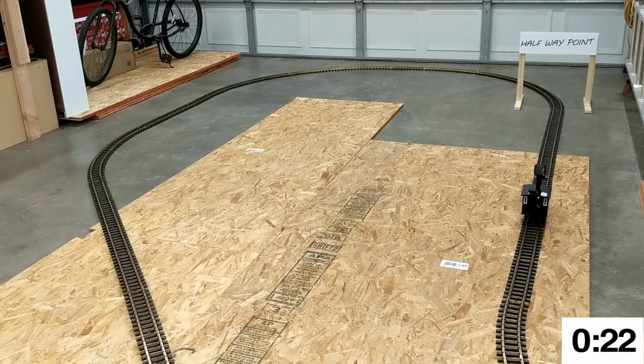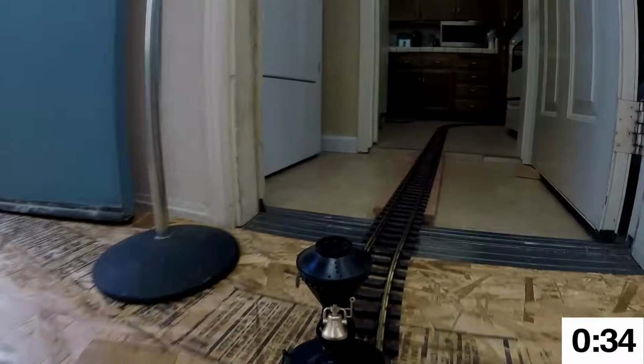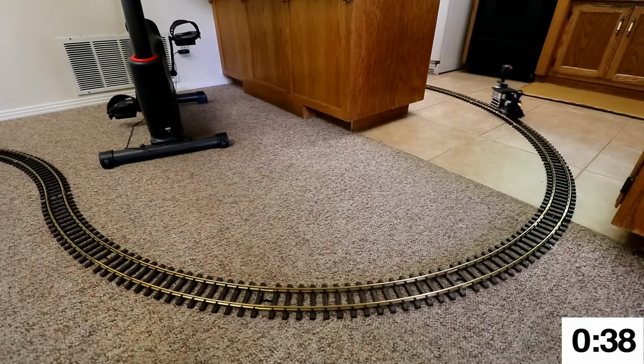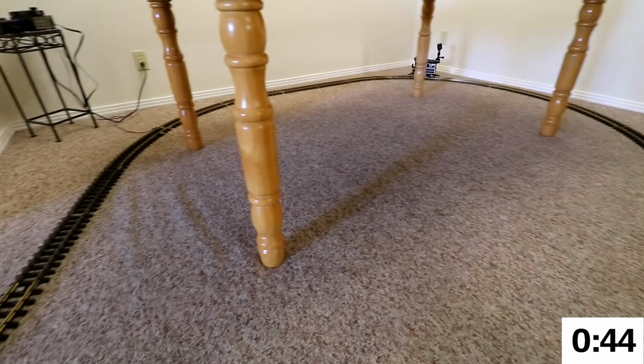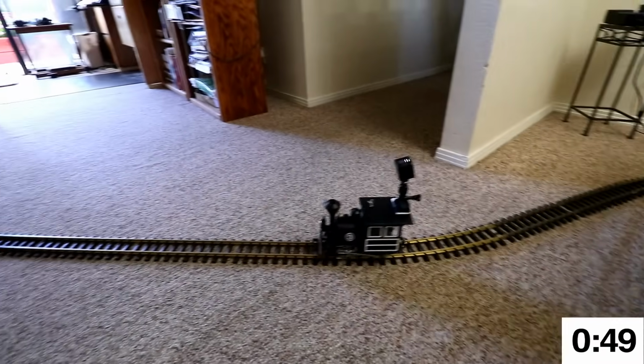Anything less than 30 seconds would be good. Oh my gosh, 24 seconds at the half. That's by far the shortest time to the halfway marker that we've seen so far. The Porter is blazing through the layout. Any finish time of less than a minute would be way better than we've seen up until now. The Porter looks like it'll make that easily. Look at that thing go. It's the little engine that could.